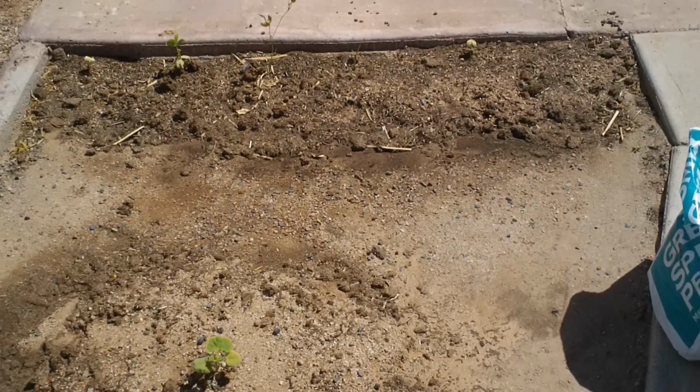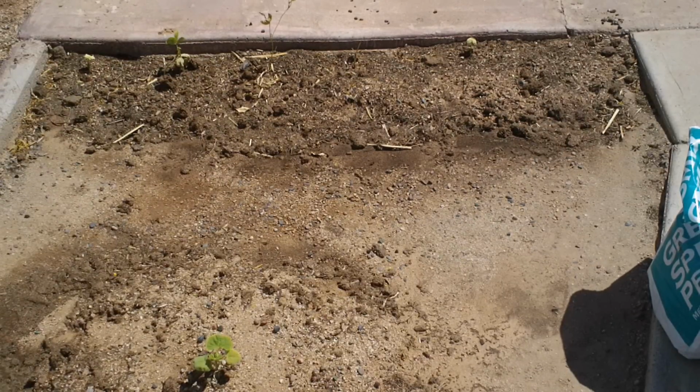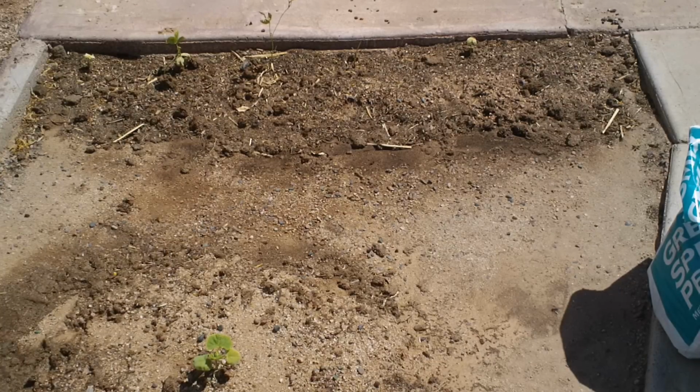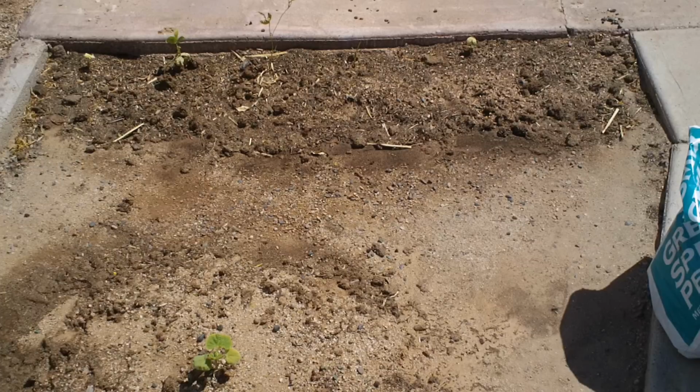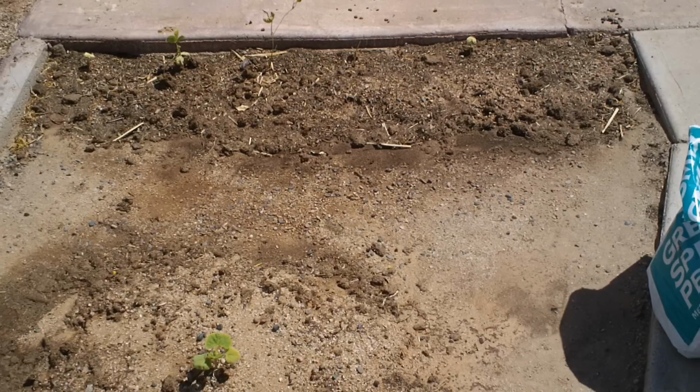Alright, this little bed we started, the cucumbers are not looking very good. I don't know what's going on with them. They don't really seem to be responding, and they were doing okay in the little mini greenhouse in full sun, so I'm not quite certain why they're not shooting off.